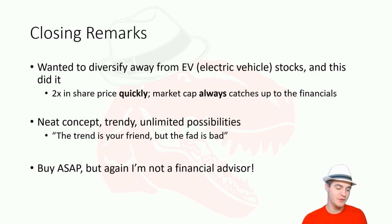This is a trend. If you go to bigger cities like Las Vegas, you're going to see these types of buildings made out of retired shipping containers. So in my opinion, buy shares of this company as soon as possible. But again, I'm not a financial advisor, so don't take my words as advice. They're just my ideas and what I would personally do if I were in your shoes.